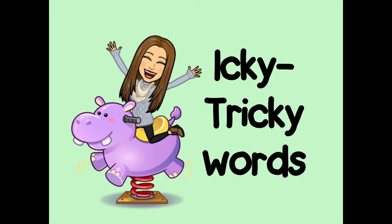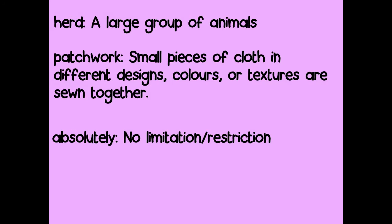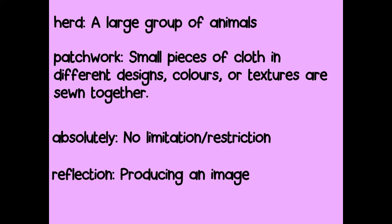Let's talk about some icky, tricky words that we might find in our story. Herd. A large group of animals. Patchwork. Small pieces of cloth in different designs, colors or textures that are sewn together. Absolutely. No limitation or restriction. Reflection. Producing an image. We sometimes see a reflection in the mirror or in water.